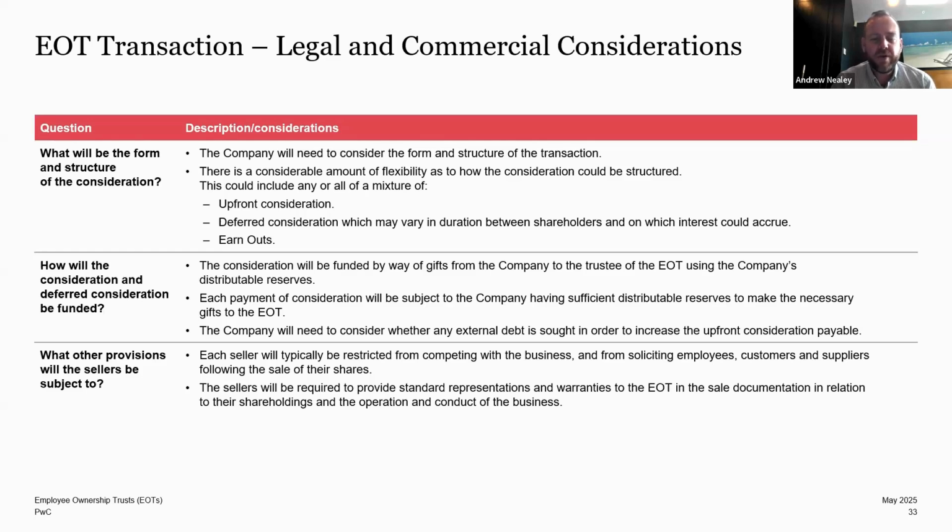As with any transaction, there will be certain provisions that the selling shareholders will be subject to. In particular, that they can't compete with the business and they won't solicit employees, customers, suppliers, etc. And there'll be standard representations and warranties as to their shareholdings and the solvency of the business, etc. They will typically be quite a lot lighter than with a third party, PE or trade transaction, on the basis that in an EOT transaction all parties are quite aligned: the business needs to be successful, needs to fund the EOT, needs to pay off the deferred consideration, and everybody's effectively on the same page. So it will typically be lighter than you might see in a trade or private equity type sale.